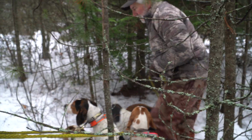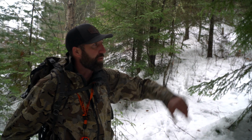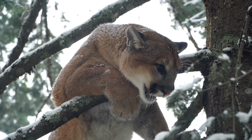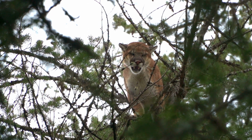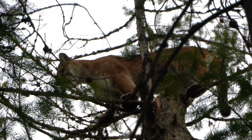Overall, hunting with hounds seems to have a negative perception with many people. But Scott and Don carry the same mindset that you would with the management of any big game animal, like elk and deer. The respect they have for the animals that they pursue is very apparent. The vast majority of mountain lions that are treed get let go. But there are situations where management needs to happen.